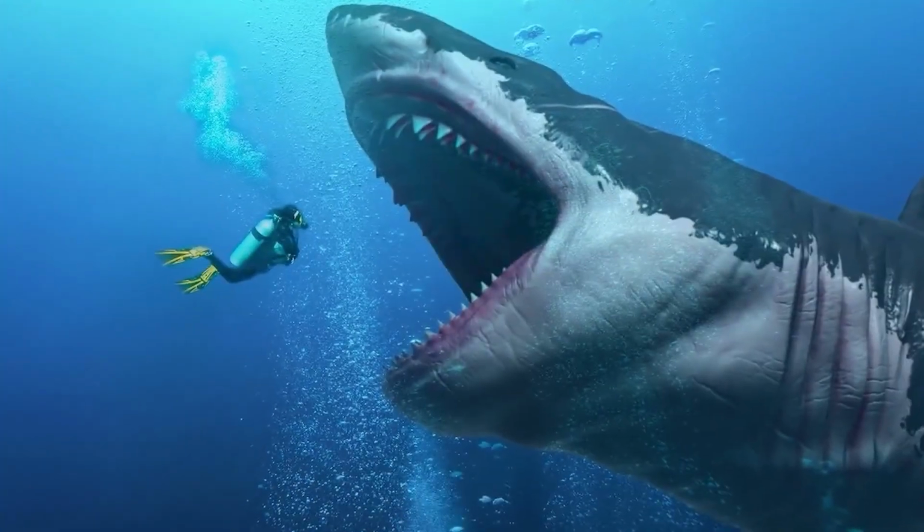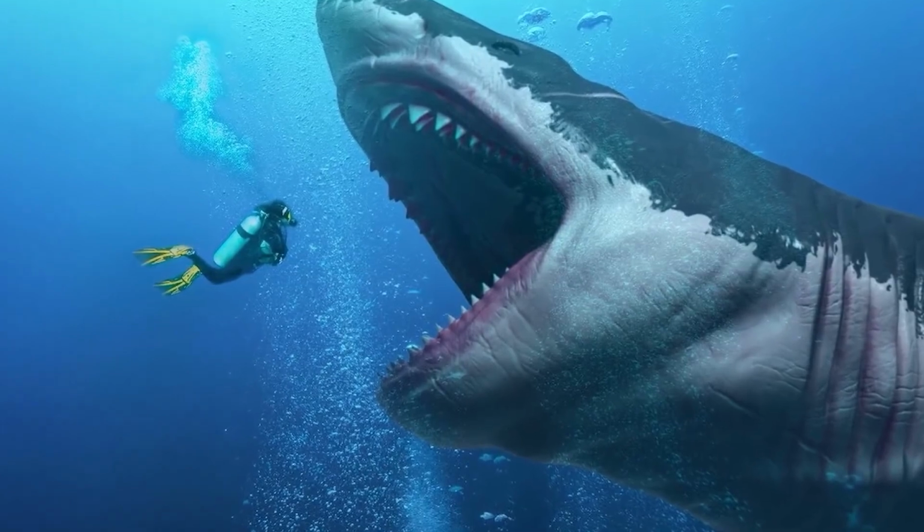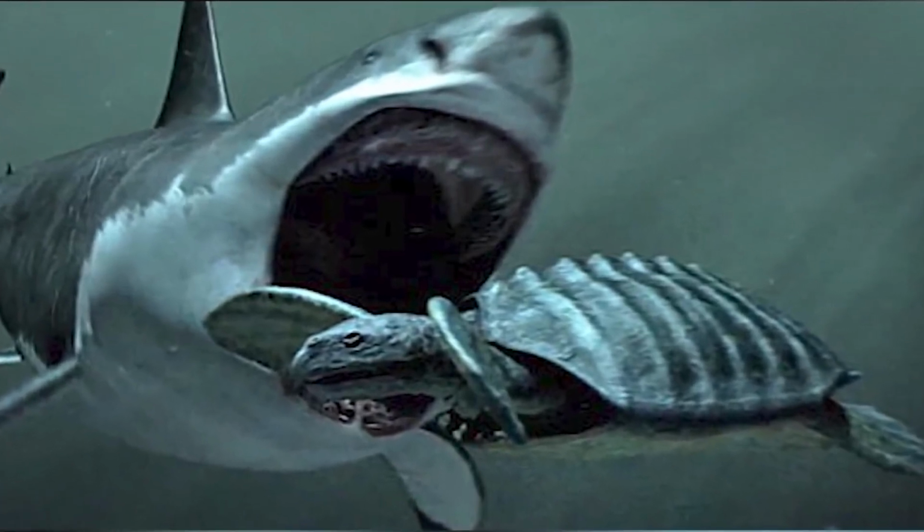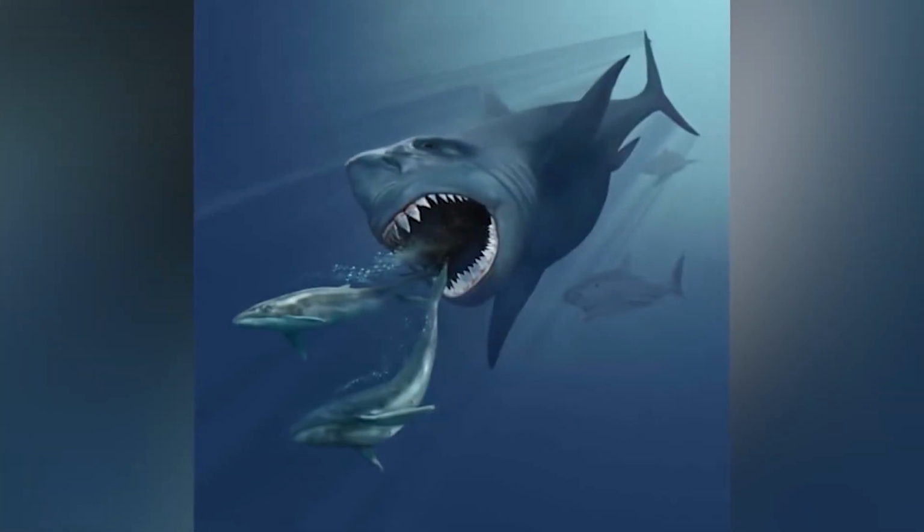If Megalodon was still alive, is it possible that we still wouldn't know about it? How could we miss a creature this giant? How many of them would there be left in the waters? There are surely a lot of questions that come up if you believe Megalodon is still a reality.